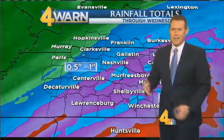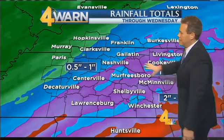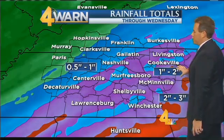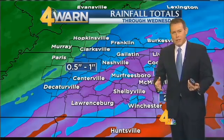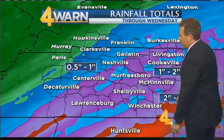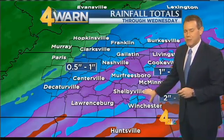How much rain? Talking about generally half an inch to an inch of accumulation in the blue shaded areas. Talking about 1 to 2 inches of rain in the purple shaded areas, which does include portions of Metro Nashville, but the ground can absorb that. We're talking about 2 to 3 inches in these red shaded areas just off to our southeast. And you did see some heavier rain in eastern Middle Tennessee over the weekend, which is why you have the flood watch that's in effect through tomorrow.